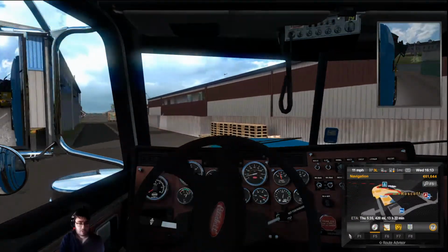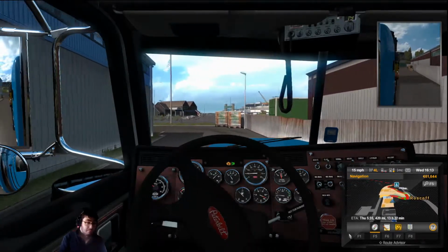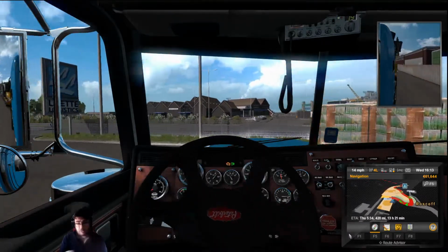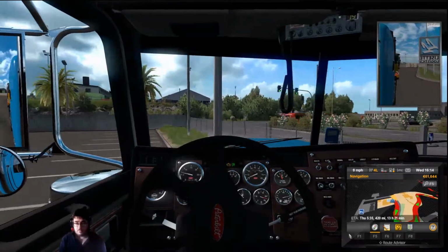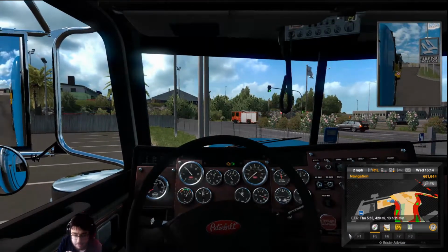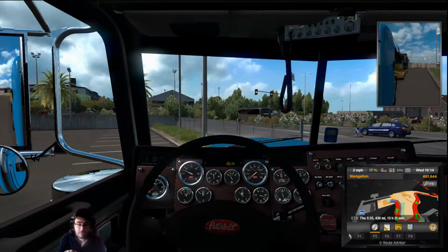truck. We have 658 kilometers on the fuel tank. We might have to go fill up. We're not too sure yet. We'll see. And I'll add that up to my fuel costs. So let's see how we go. Kilometre update, we are up to 24.93 on the clock of the Peterbilt 389.